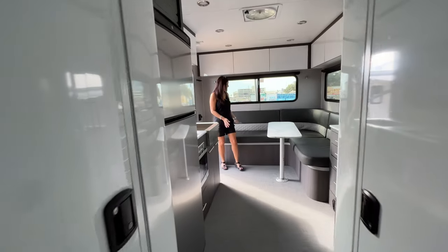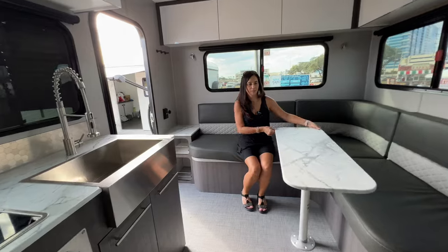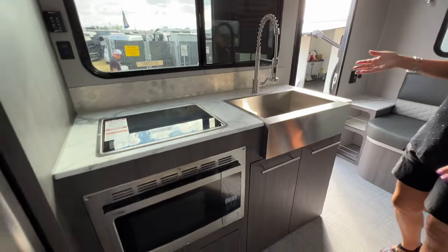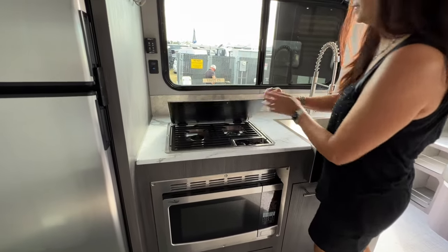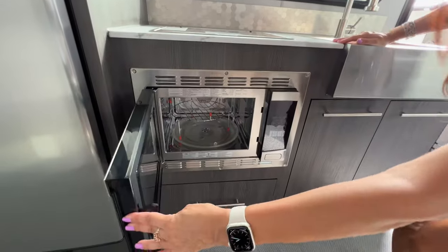So upon entering, you have this L-shaped dinette area. Big table that swivels around. Kitchen's located upon the entrance. You have a little bit of countertop space behind the cooktop and the sink. Two burner cooktop. Convection microwave below.